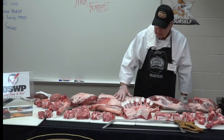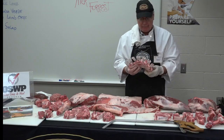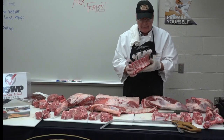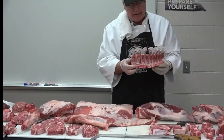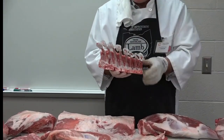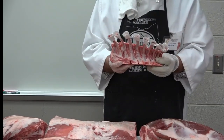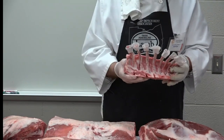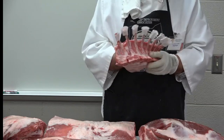Still on the middle meat. This is your classic, what you hear, a rack of lamb. We kind of decorated it up and fixed it up a little bit fancy. You have your T-bone steaks on it. You can split it to have a four rack, or you can have it like we have here, an eight rack. And this is, to me, probably the most expensive meat on the carcass at the retail end, but it also is a very flavorful piece of meat too.